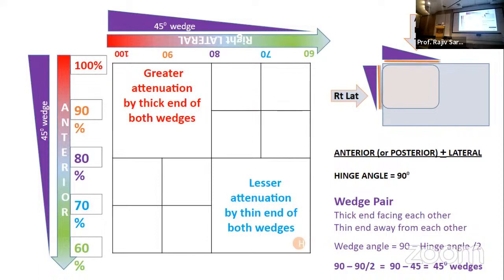which fields would require wedges, the direction of wedges, and the wedging. So this is a good way to remember. And mind you, this is because previously we had specific angles. Now, with virtual wedges, it is not fixed that you should have only 45 or 30 or 60 degree. It could be 22 degrees, a different kind of thing, because patients are not square or rectangular, and there are other things also. So that's why you can choose the wedge angle, but the guiding principle remains the same.